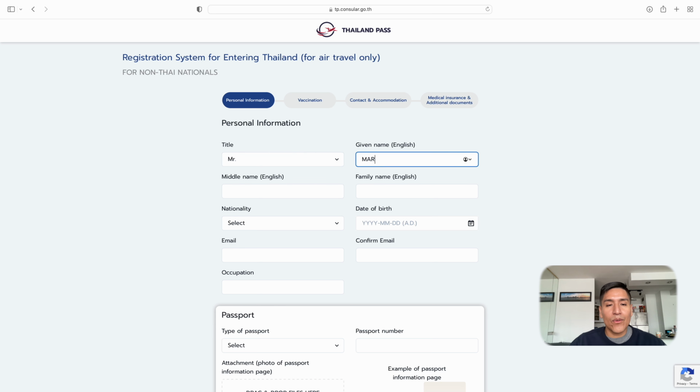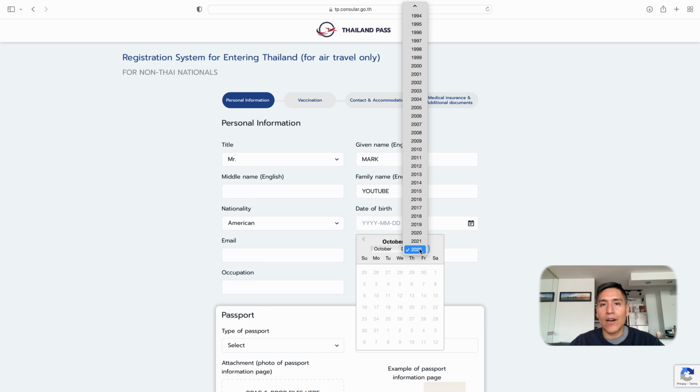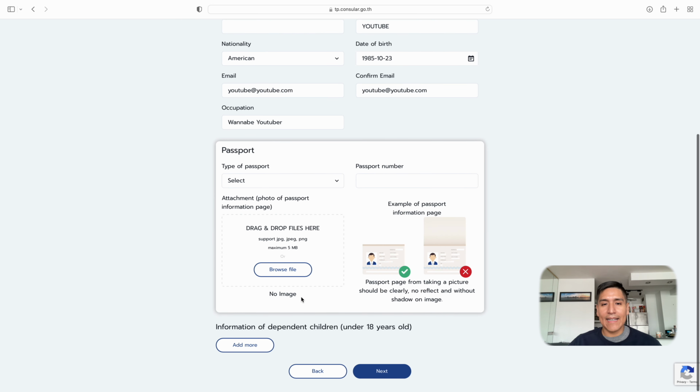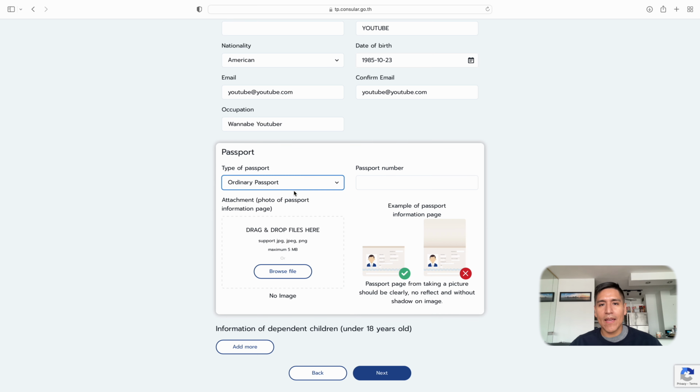So we're here in this screen where it asks you for the personal information, and we're just inputting any information here so that we can proceed to the next areas where you actually can input all the information that we talked about, which is your passport, your hotel confirmation, vaccination information, and your medical insurance. So we're here, and make sure that in the passport area you select the type of passport that you have. Now for most of us it's going to be the ordinary passport, and go ahead and type your passport number.